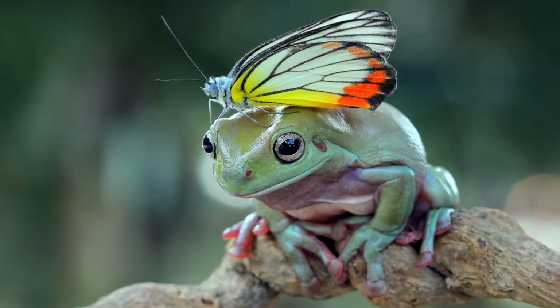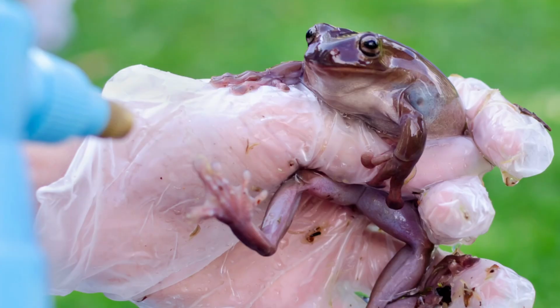This is almost full grown, but I think that's kind of better because it makes them more of a hardy species. Now you don't want to handle them too much just because, like most frogs, they can absorb whatever's on your hand, so definitely don't hold them if you've been handling chemicals because they can absorb it and they'll just croak.